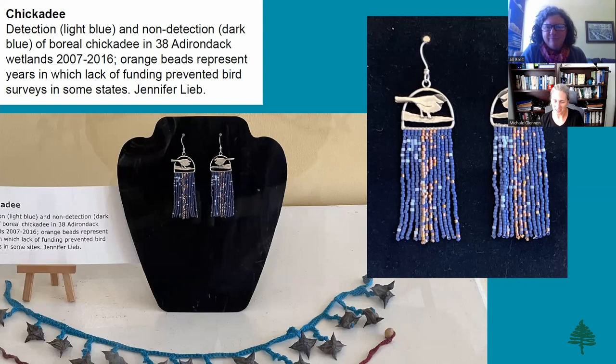We are impacted by whether or not we have the resources to do the work in any given year. But you can see that, over time, as you look from left to right, the occurrence of those lighter blue beads has been getting less for this particular species in the sites where I'm looking for them. They also occur in high elevation. It's possible that they are using more high elevation habitats, and they're just dropping out of my low boreal peatlands where I've been looking for them.